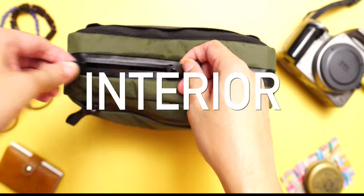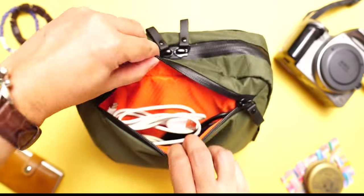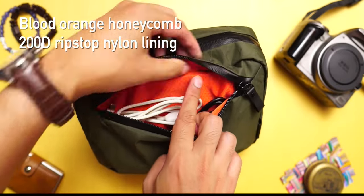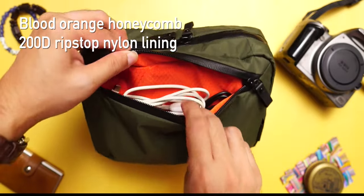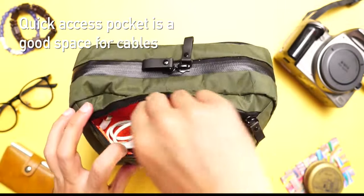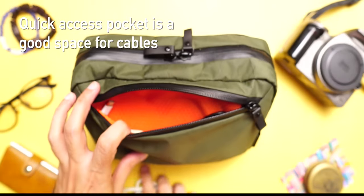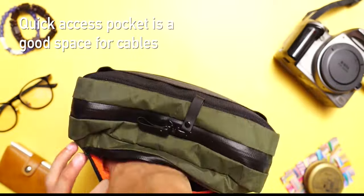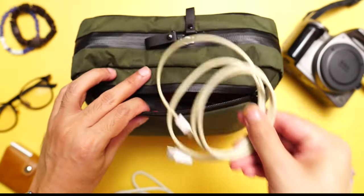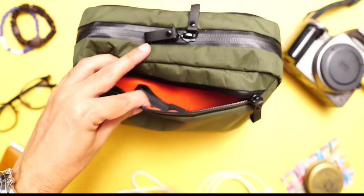Let's open the front quick access pocket, and here, you can immediately see the bright blood orange honeycomb 200D ripstop nylon, giving you high visibility. In this compartment, I usually keep all my cables, like my Anker Lightning to USB-A cable, because I'm still using an old iPhone, and I also use this to charge my AirPods, my USB-C to USB-C cable, which I use to charge my iPad, my Anker USB-C to USB-A cable, which I use to charge my power bank.